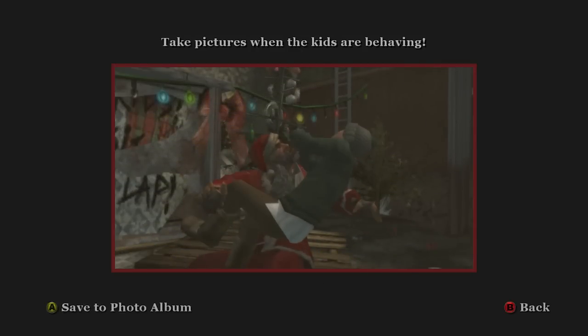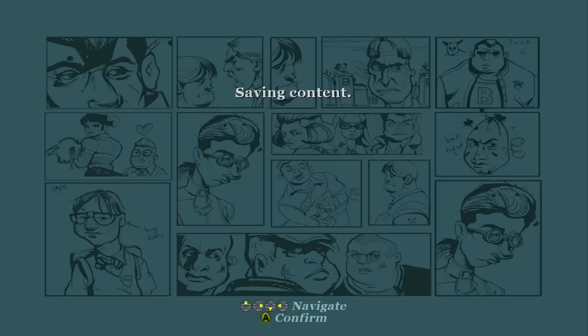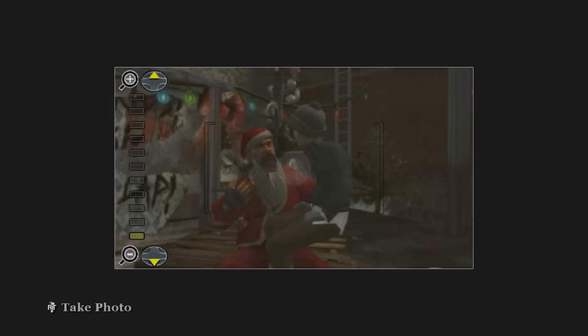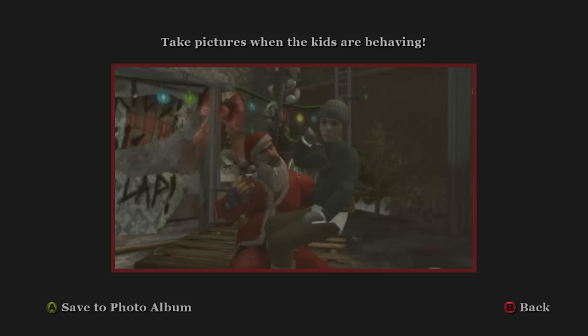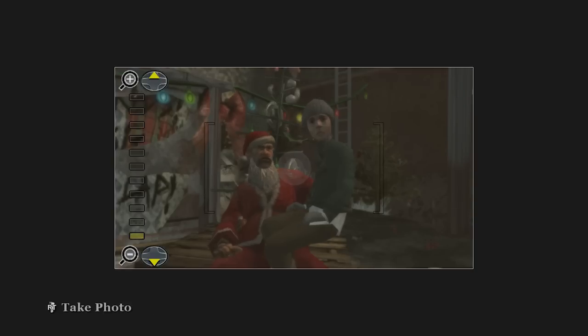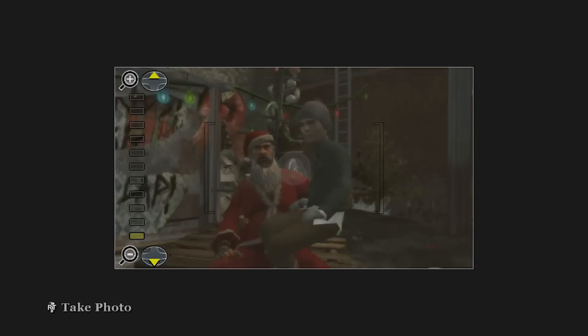Oh my gosh. Take pictures when the kids are behaving. No, don't save that photo then. What the heck? There we go! Perfect! Save the photo album. Are you insane? Alright, here we go. Perfect. Save the photo albums. Yeah, save it. Okay. Beautiful. There we go. Oh, come on! You were smiling there for a second. Pose.